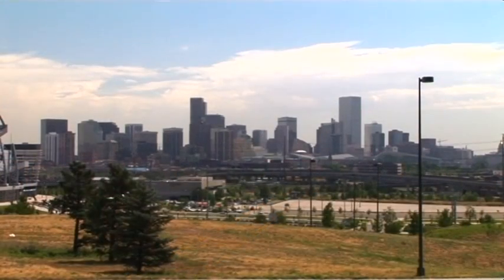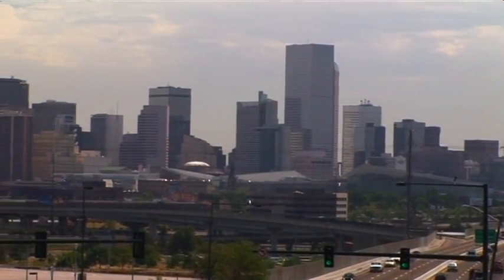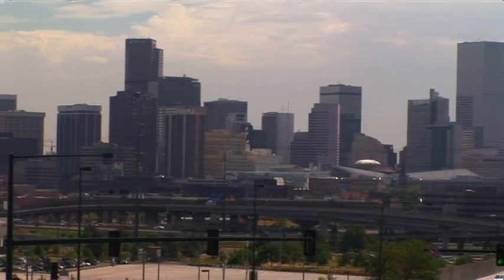Denver, capital of the U.S. state of Colorado, is located at 1,600 meters above sea level on a sunny, high plateau on the edge of the Rocky Mountains.